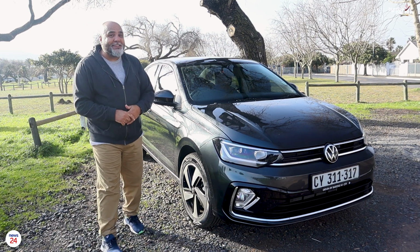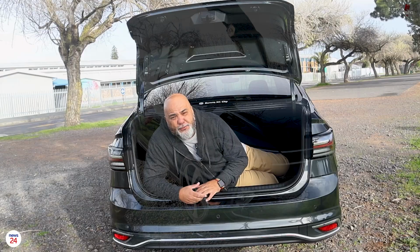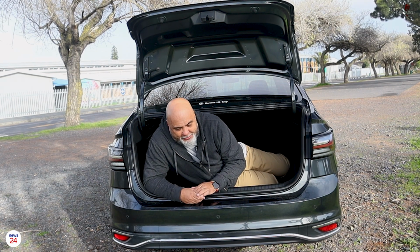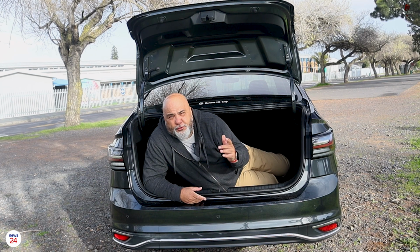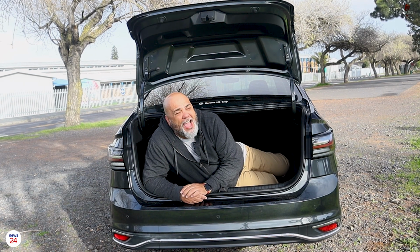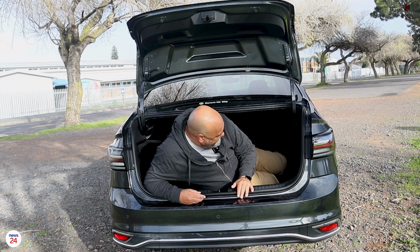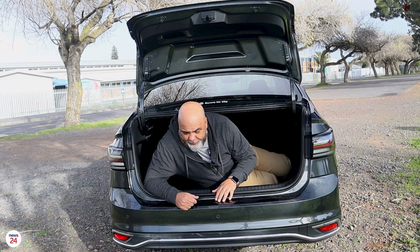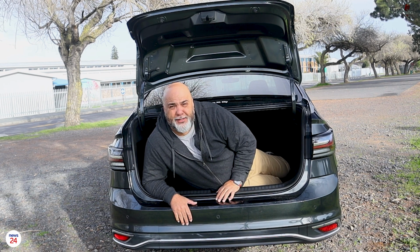But most importantly, you get a boot that offers 521 liters of space. To put that into comparison, a Toyota Corolla offers 470 liters, and a BMW 3 Series offers 480 liters of space. So clearly, as you can see, you can fit a whole lot in here.